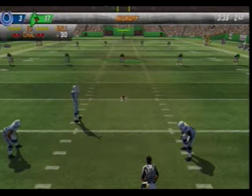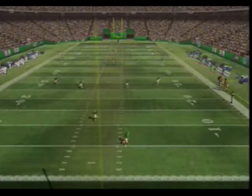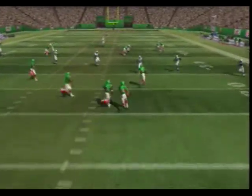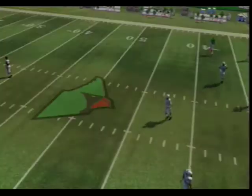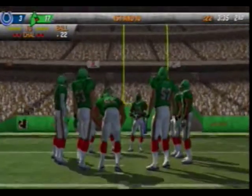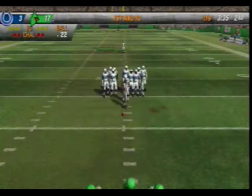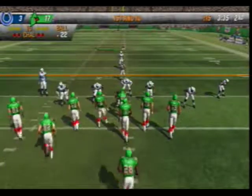Wilkin is just about ready to kick this one away. Harry back to return. Should be a return here, from the 6. Defense gave up a touchdown last time. Harry on the return. So they have first and 10 here on the 22-yard line.